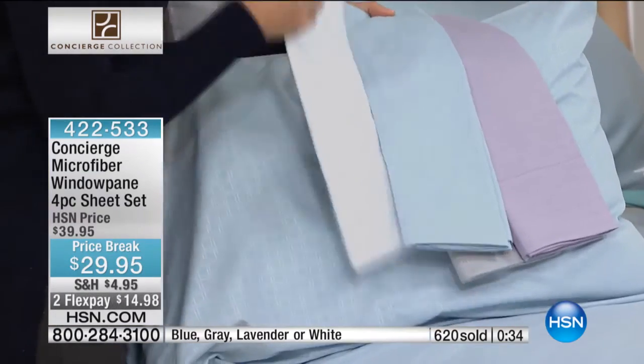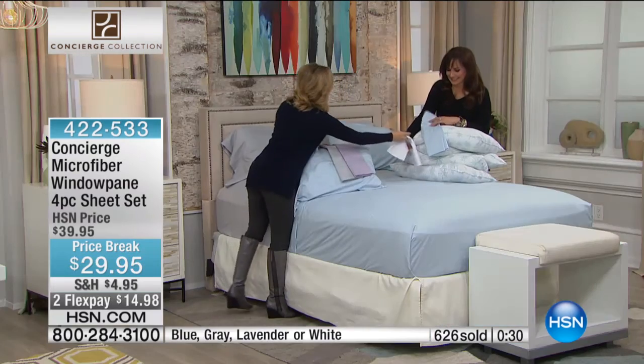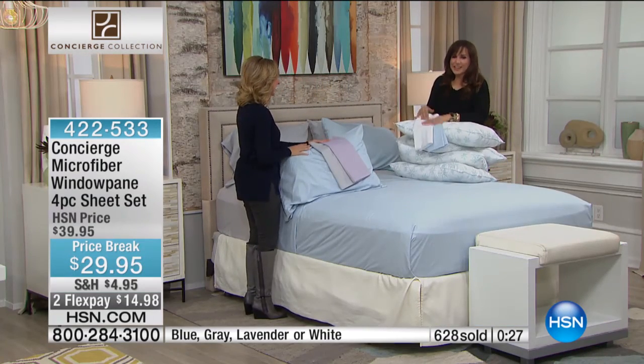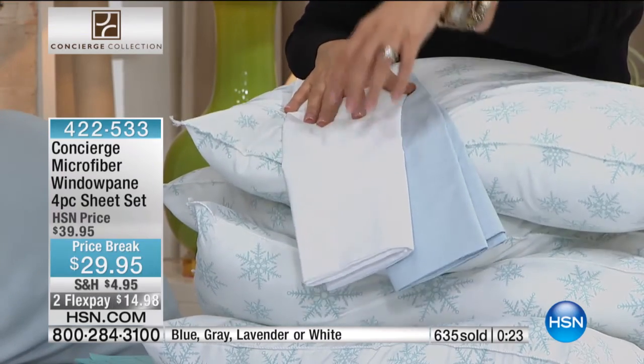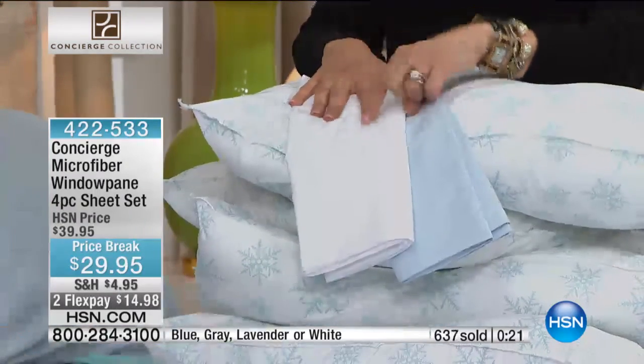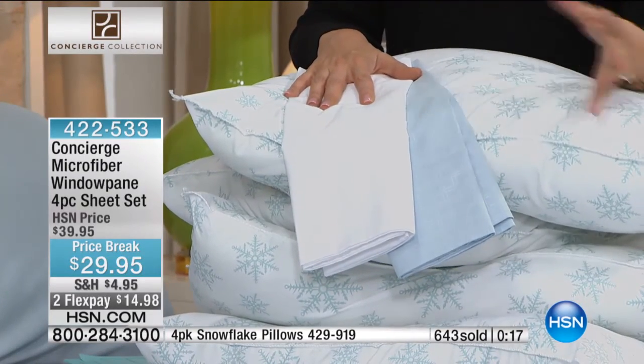And I think this is so cute. Look at how fun. Oh, yeah. Here we go. You can match your snowflake pillows with your sheets. Look how cute. You could get a total bed makeover today. That would be a fun gift for someone. That's a beautiful gift. This is $15 to get them at home, your set of sheets, your pillows. The pillows are also only $20 for all four of them.